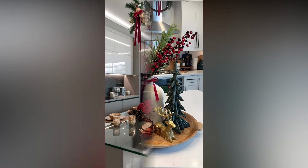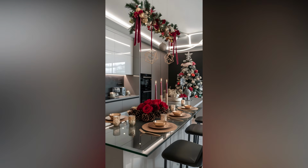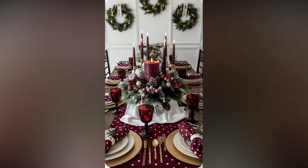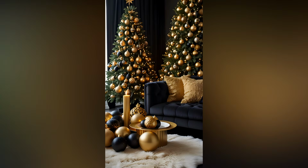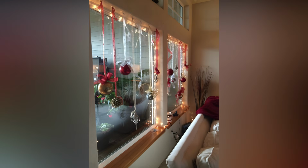Speaking of the dining area, don't forget your table. Even if you're not hosting a big holiday meal, dressing up the table adds a lovely touch. A centerpiece with candles, greenery, pine cones, or a few ornaments in a bowl can go a long way. You can add cloth napkins tied with ribbon, little name tags if you're hosting, or even just a festive tablecloth that brings color and charm into the room. It's a small area that has a big visual impact.